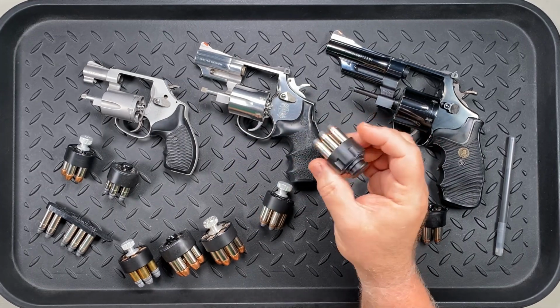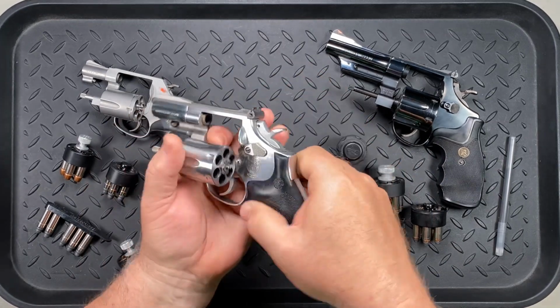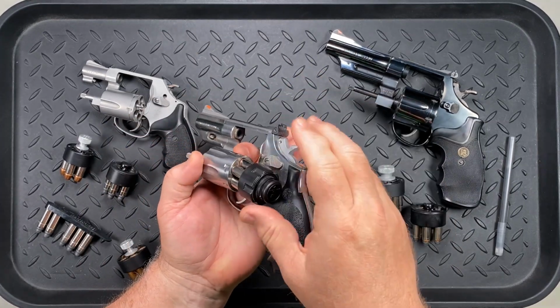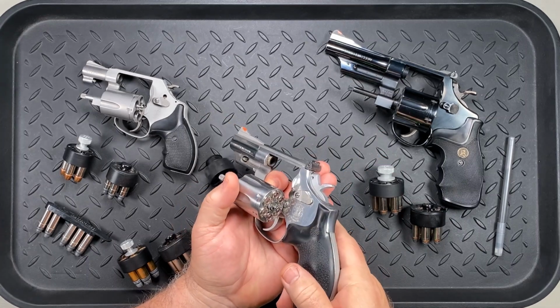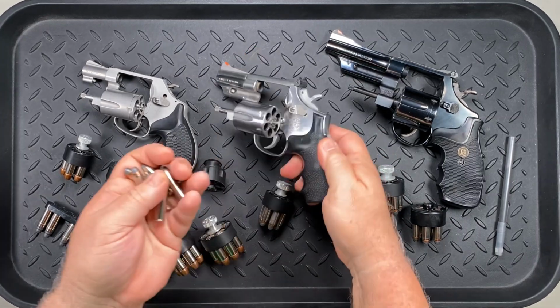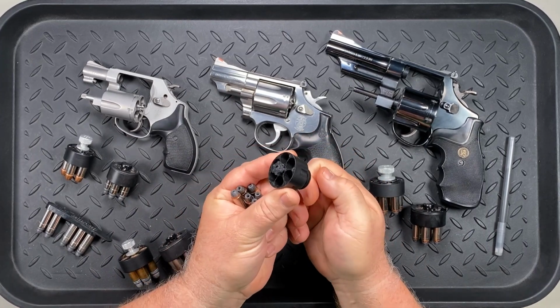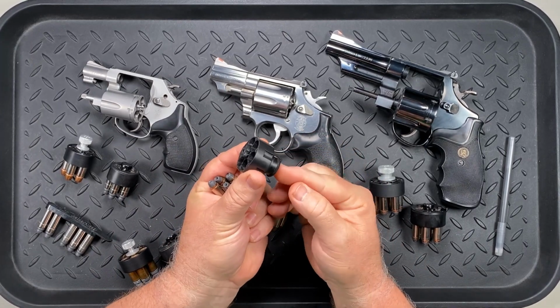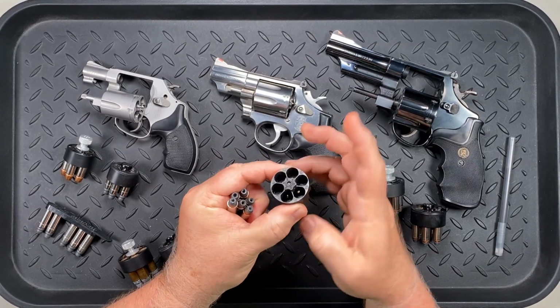The same design applies to the Comp 2, except the knob is a little bit bigger. Again, you get your rounds indexed, press in place, and then you just press on the knob, let the speed loader fall away, and you're good to go. And here's a close-up view, and that's the knob. Again, it's in and then turn. Just a very slight turn.